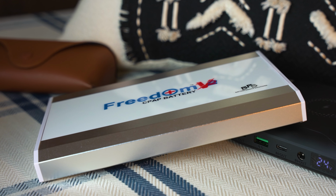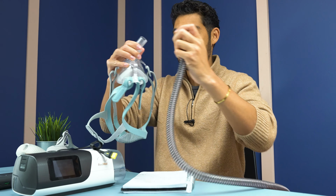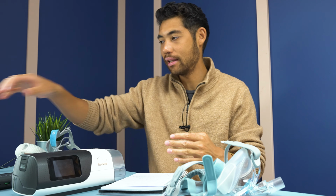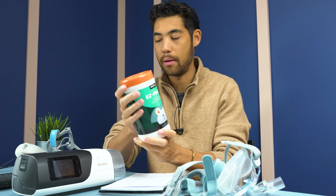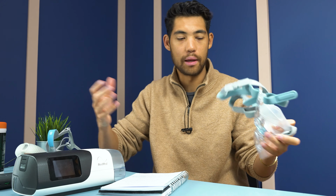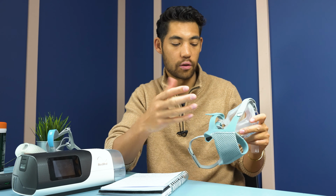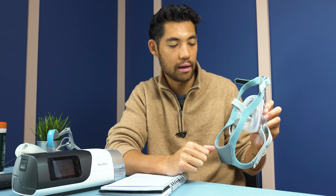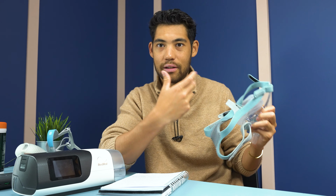Next thing we're going to be talking about is cleaning. So how do you clean everything in your CPAP system? In terms of your daily cleaning regimen, I just recommend CPAP wipes. These are some easy peasy CPAP wipes. You're going to want to take an antibacterial, disinfectant wipe and wipe out every crevice of your CPAP mask every day. You want to do that right after bed, just so your CPAP mask is clean and smelling clean every time you use it.